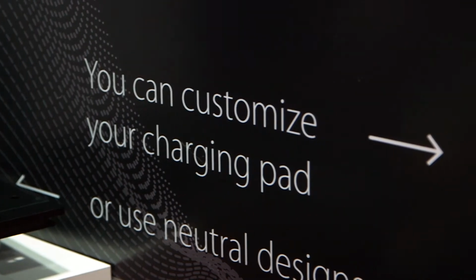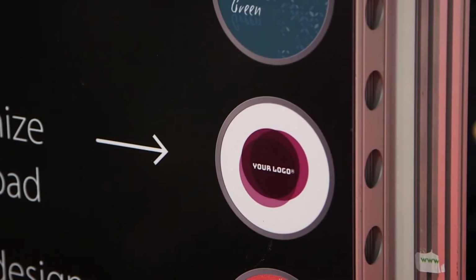sDot is unique because you need no installation at all. Simply plug and charge, and I'm excited to see what this product will bring us. It will be installed in many hotels, restaurants worldwide, I'm sure.